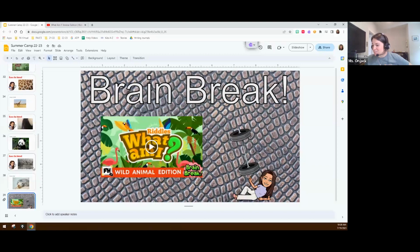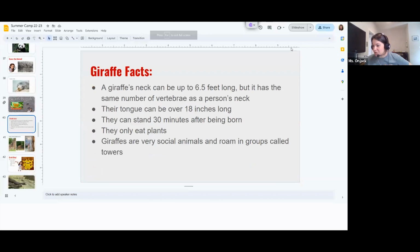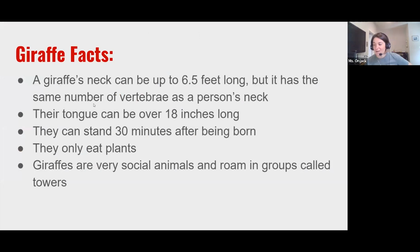So we are going to move on here and talk about our next animal of the day, which we said was a giraffe, right? So some giraffe facts are that a giraffe's neck, now this one's crazy, just their neck alone, can be up to 6.5 feet long. But it has the same number of vertebrae as a person's neck. That's crazy. So a giraffe's neck alone is like 1.5 feet taller than Miss Onjack.